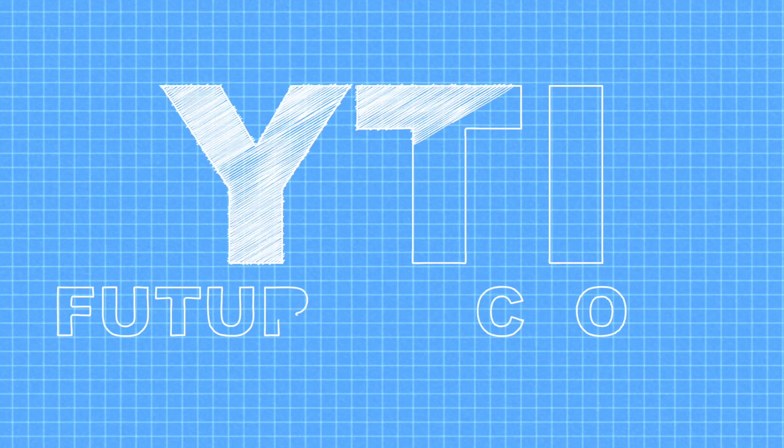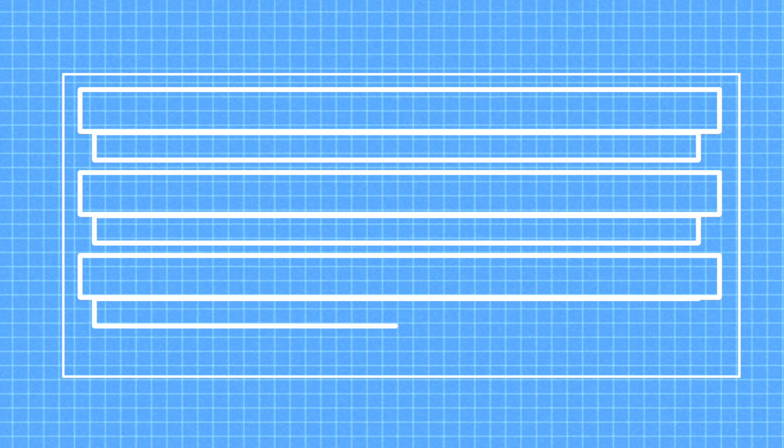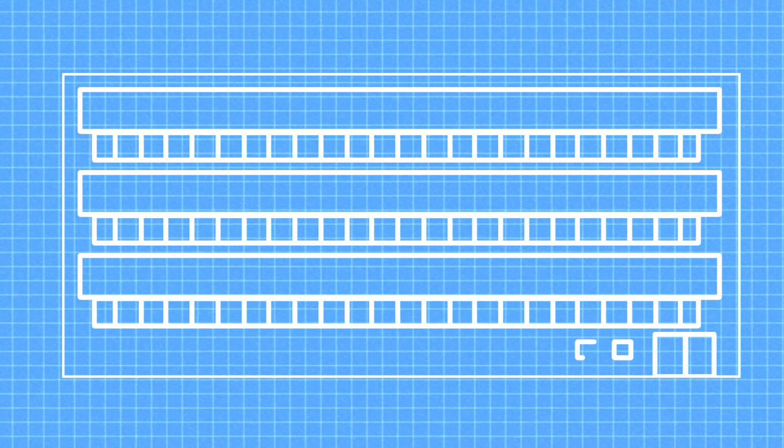Let's take a look at the YTI Future Factory. Beautiful, isn't it? We are building this factory from the ground up so we can build, design, and create any process or flow that can be imagined.